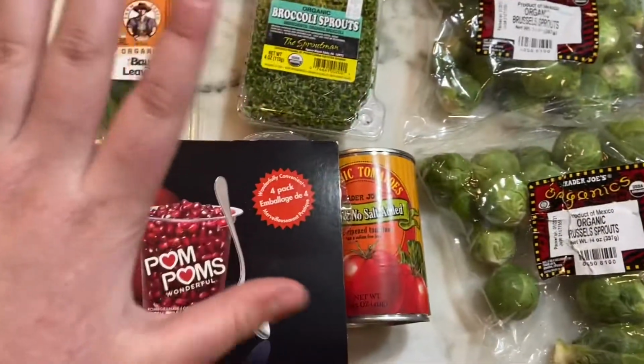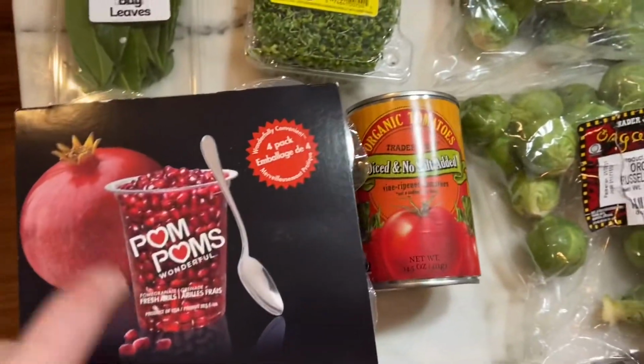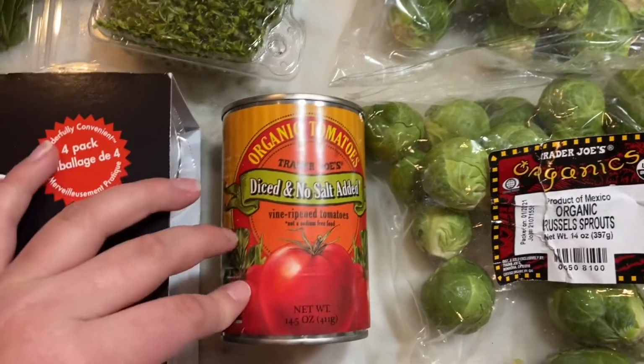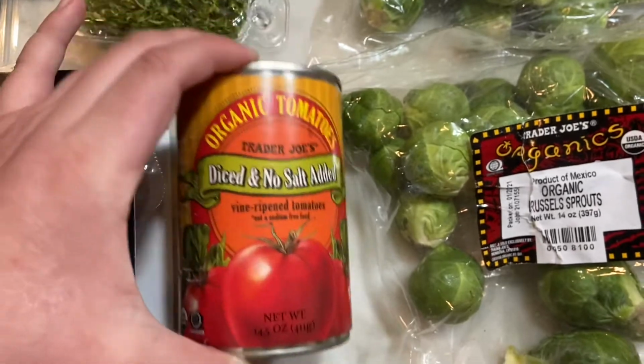Now for produce and stuff. So I got these pomegranates from Costco, big pack for my pomegranate smoothie bowls. They didn't have organic Roma tomatoes, and that's what I needed for the carne guisada. So let's pray this is fine.